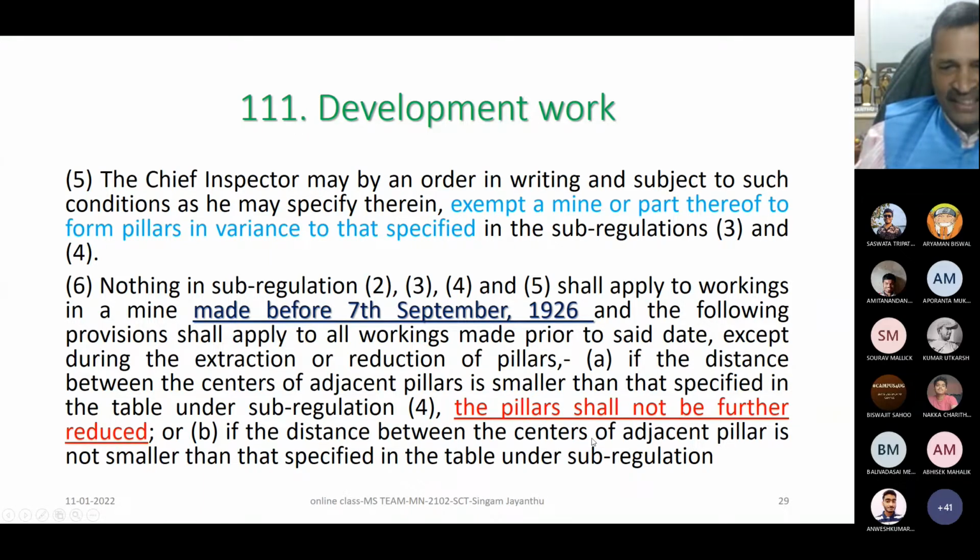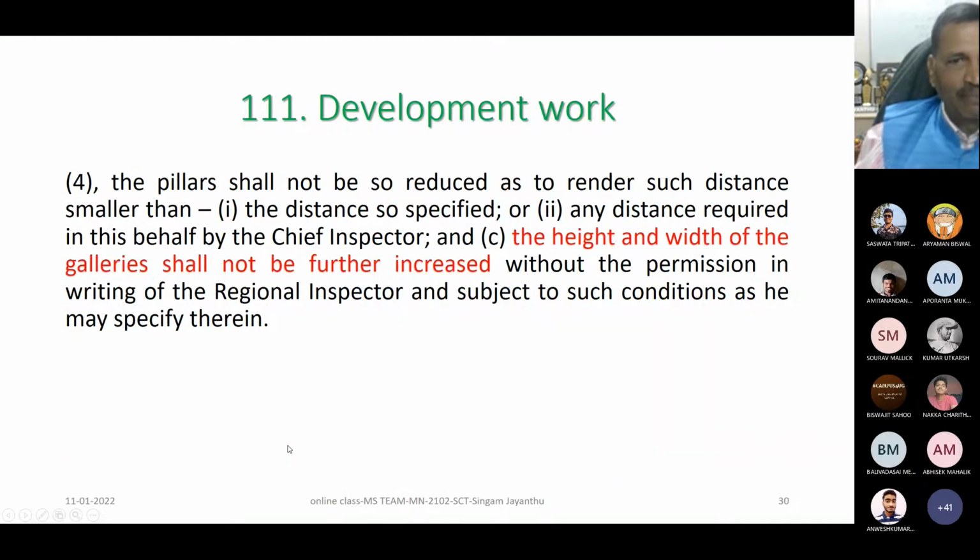And if the distance between the centers of adjacent pillars is not smaller than that specified in the table under the sub-regulation, it should not be made smaller, right? That is the meaning of it. In that way, the pillar shall not be so reduced as to render such distance smaller than the distance specified. Any distance required in this by the Chief Inspector, already I told you, this is DGMS, Director General of Mines Safety. At present, Mr. Prabhat from our NIT Rourkela is the DGMS, of the 1986 batch. I mean, you are super senior.